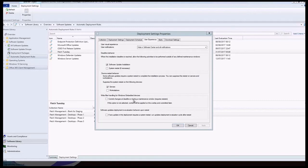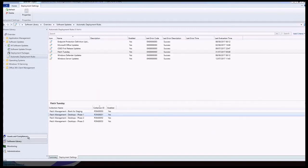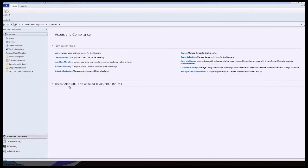So from the collection side, we have a range of different collections.